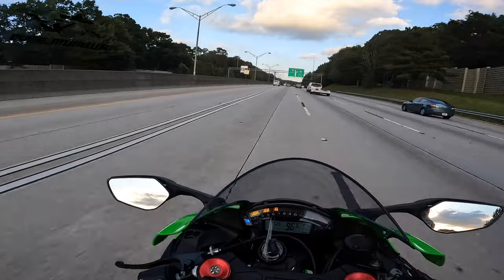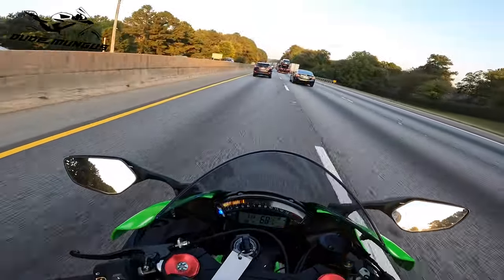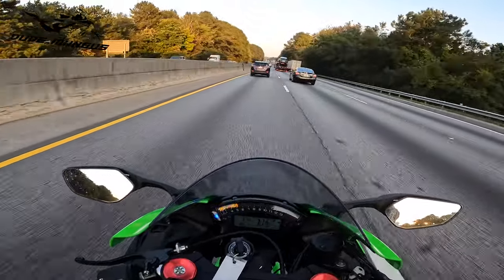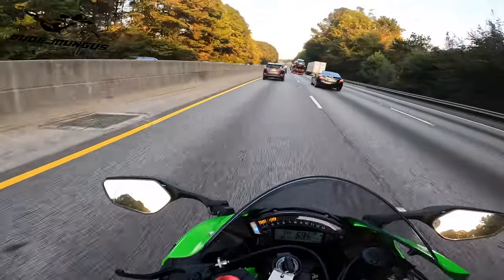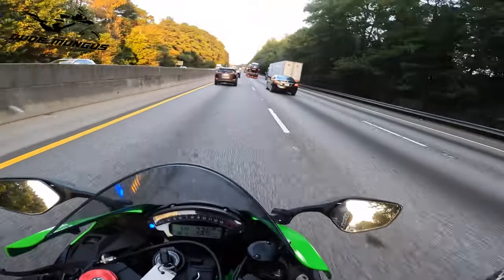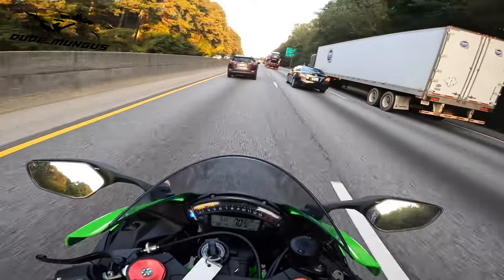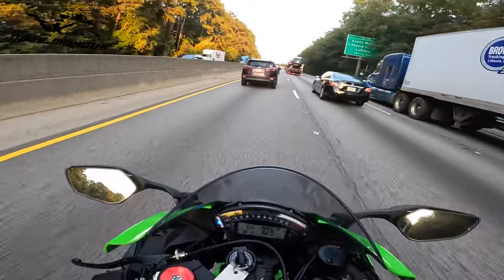I will admit something about this quick shifter. At normal driving, it's really not that bad. You only feel it lag when you're 100% in the throttle in roll race mode. Then you feel like, oh my God, it's lagging. But when you're normal driving, bro, it's actually been pretty daggum stout.